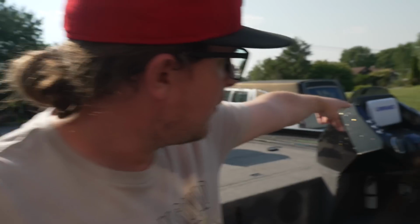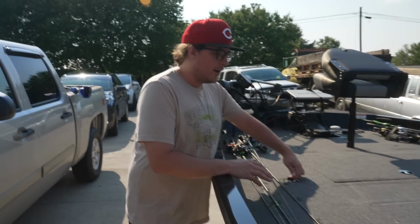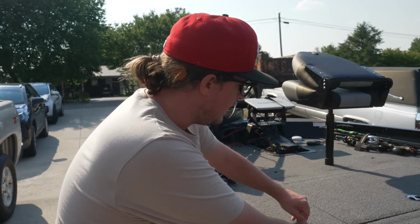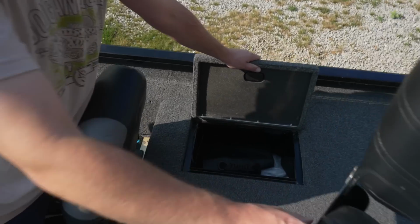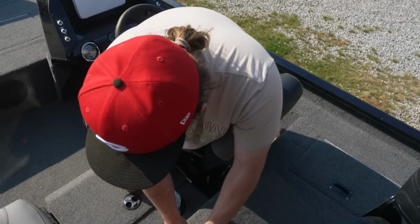I put my 9-inch Lowrance up there. There's that sucker. And I mean, the rod storage isn't great, right? There's not a ton of rod storage in here. See that? But there's so much room on the deck, I honestly just put everything on the deck. This side of the boat pretty much looks exactly like that side of the boat. We got a small compartment right here. We have another one on the other side. Not too big. We got the live well right here.